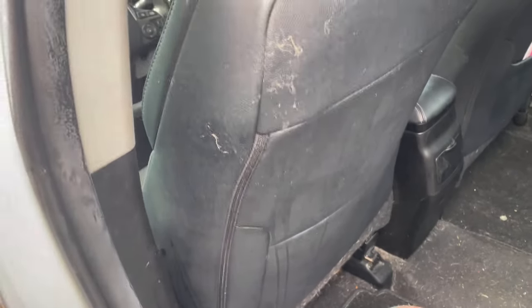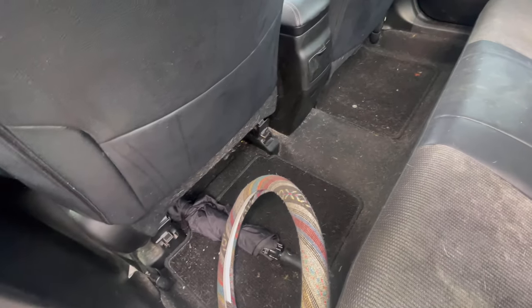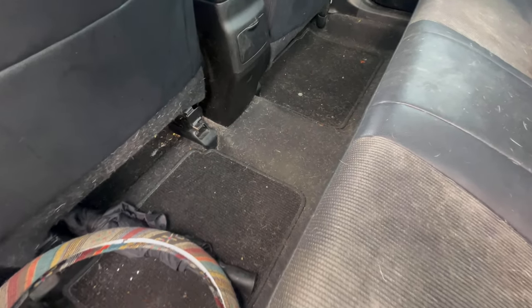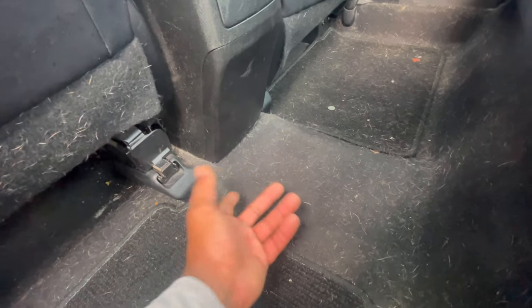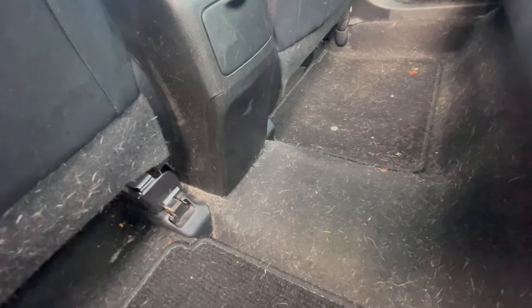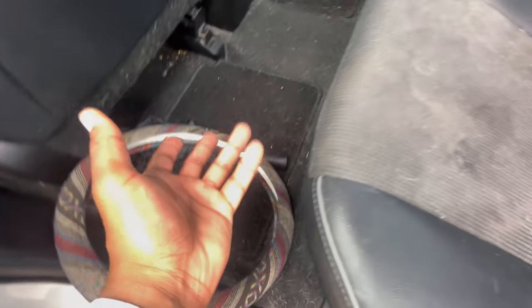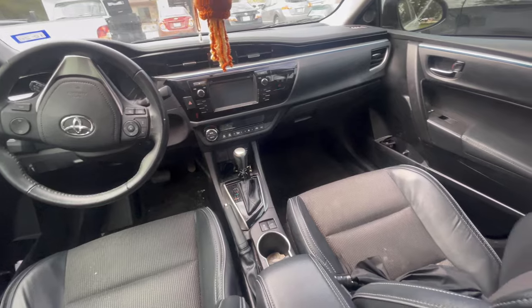Pet hair everywhere, stains. And if you guys don't know, this is one of the worst cars to have pet hair, simply because the carpet is basically just damn near non-existent. So this pet hair is literally just so hard to get. You cannot vacuum that out, you have to rock it out. And I mean, it's everywhere. Like, look at that, it's crazy. It's all over the place.